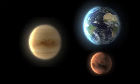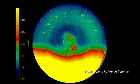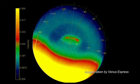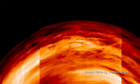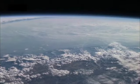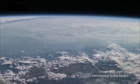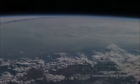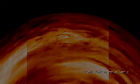Unlike the slow rotation of the planet, the top of the Venusian atmosphere whips around in just 4 days. Most of the atmosphere around Venus consists of carbon dioxide. Incredibly, Venus and Earth have about the same amount of carbon dioxide. On Earth, it is locked up in the crust in the form of carbonates. On Venus, it mostly exists as gas.